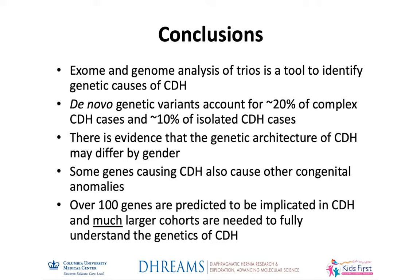I think we have an idea about some other genes that are contributing, and I won't have time to talk about it today, but we're also using this to check and see if we're right by making mouse models of this to test our hypotheses.